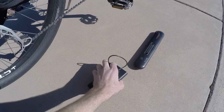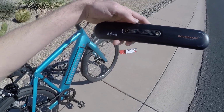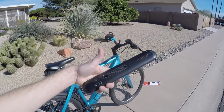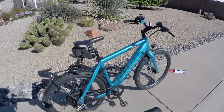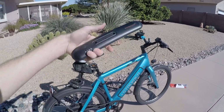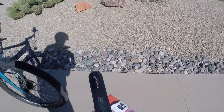So it's not super convenient, but I don't know if I would actually be leaving my bike armed all day long. I feel like I would disarm it with the app, ride around for a while, park, arm it for an hour or two, come back out, and disarm it. So it's pretty cool. The mobile app works fairly well.